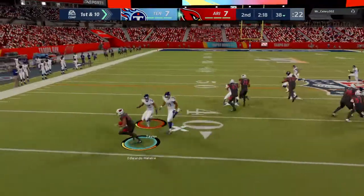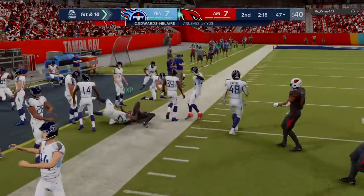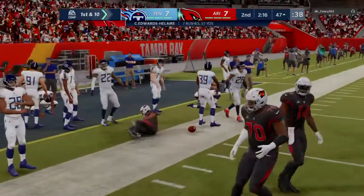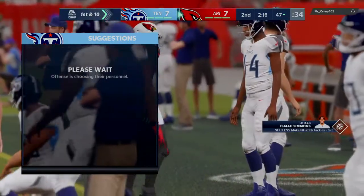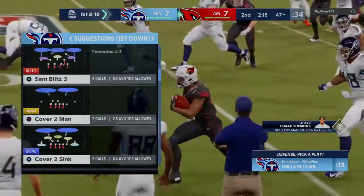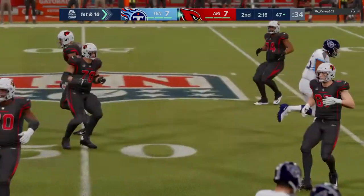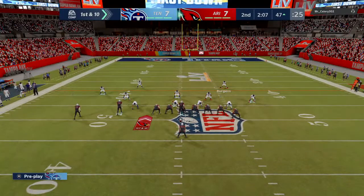Now Edwards-Helaire. He's got a 1st down and then some at midfield. And he'll take this to the other side of midfield before going out of bounds. 15 yards that time, and the Cardinals move the chains. 1st and 10 at the 47-yard line. Back-to-back good plays have them on the move on 1st down.